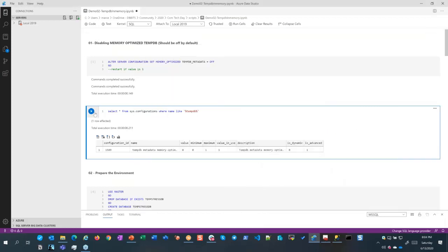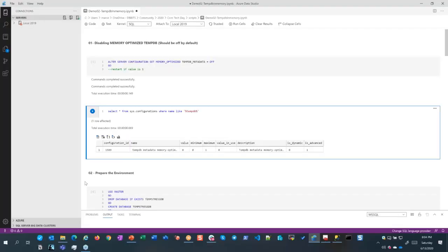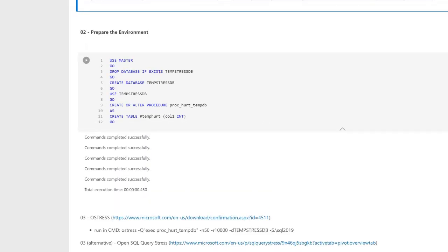So if I hit select again, okay, as of right now, I don't have the TempDB metadata memory optimized enabled. This feature is right now disabled. I'm gonna go ahead now and create a temp stress DB, which is a dummy DB with a very simple procedure that simply creates temporary tables. That's very simple. The key here is to stress execute this.